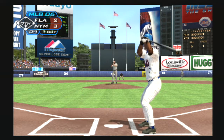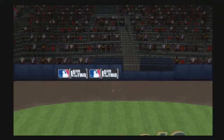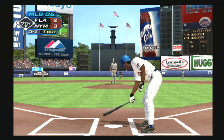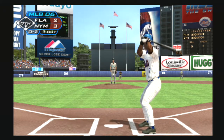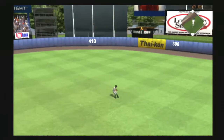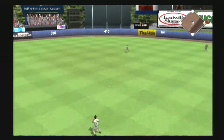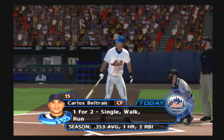Here it comes. And he gets a piece of it here, but it's chopped foul. Very tight ball game, 3-2 our score in inning number 7. Swing, shot back up the middle, and Aguila won't get to it. It's a base hit. Carlos Beltran will step in, 1 for 2 in the ball game.